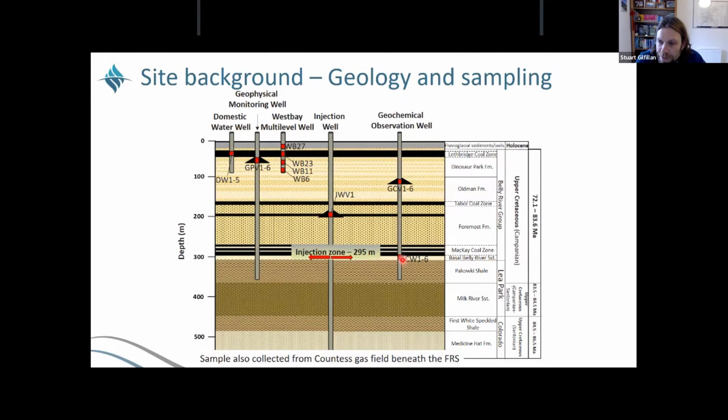And then we've got various sampling points highlighted here in red, in terms of from the deep injection formation via the geochemical observation well. We also have surface casing vents, which basically sample from the casing, or the bottom of the casing. And then we have a couple of water wells that are also instrumented with sampling ports. So the West Bay multi-level sampling well, and then also just a typical domestic water well as you would get on a farm, just to show that. And then last but not least, we also collected samples from beneath the site at the Countess gas field.